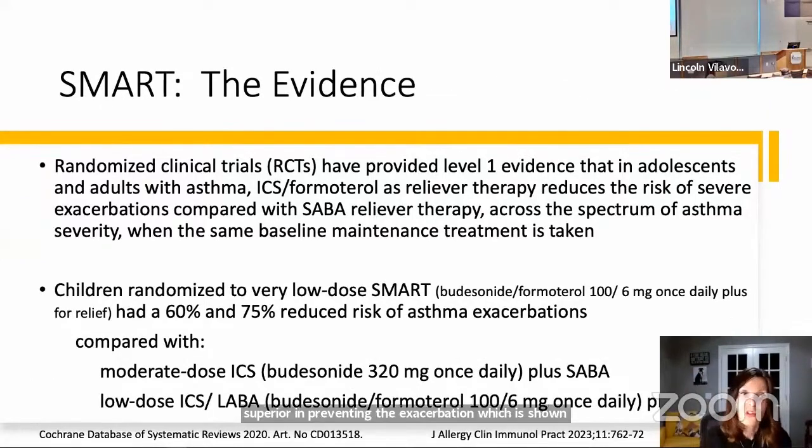There was a randomized controlled trial recently published that produced level 1 evidence in adolescents and adults, showing that it reduces the risk of severe exacerbations across the spectrum of asthma severity when the same baseline maintenance was taken. And in children, there were limited studies. Those randomized to a very low dose of SMART, like 100 micrograms, had a 60 to 75% risk reduction of asthma exacerbations.